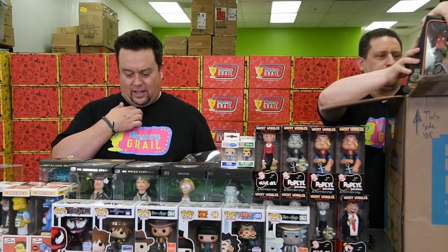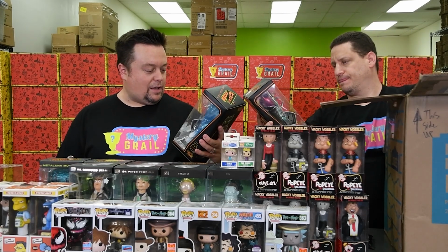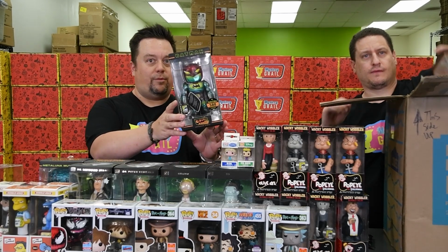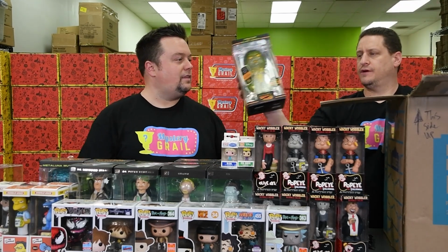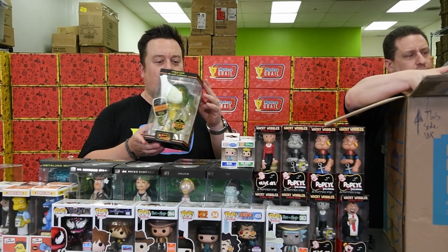Batman? The Hot Topic exclusive was like metallic painted. And all the different Batman. This is a Comic-Con one, 500 pieces. Yeah, so is this one. Also 500 pieces from Comic-Con. Creature of the Black Lagoon. Ooh, with all the glitter inside it. These were super cool.